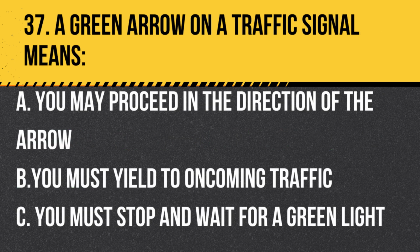Question 37. A green arrow on a traffic signal means: A. You may proceed in the direction of the arrow. B. You must yield to oncoming traffic. C. You must stop and wait for a green light. Answer: A. You may proceed in the direction of the arrow.